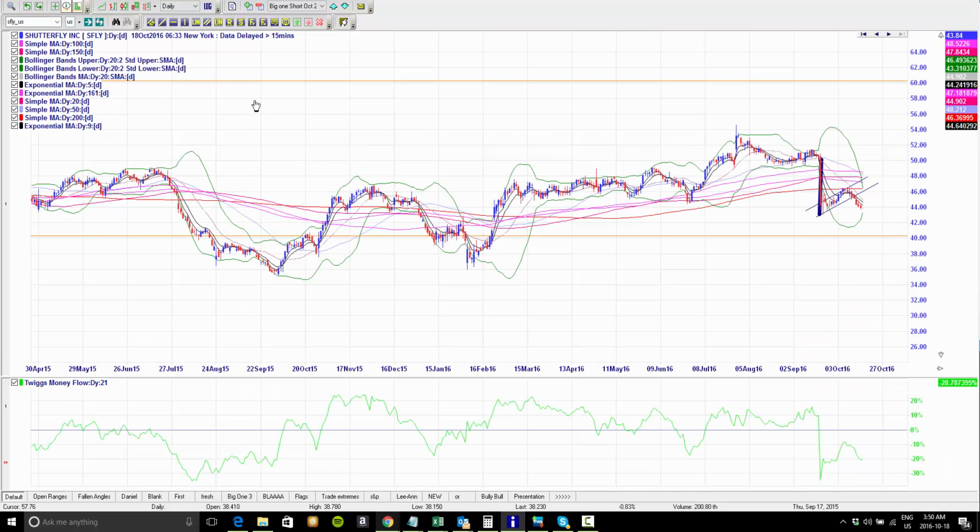SFLY is doing extremely well. It's had another down day upon down day upon down day. The $45 January puts are now 41% higher in price than when we alerted them. So that's a nice win so far for those of you who've taken the SFLY trade.